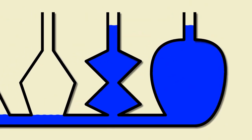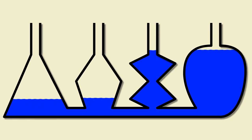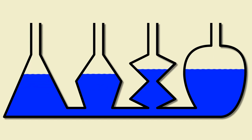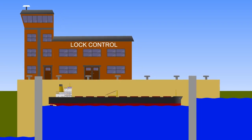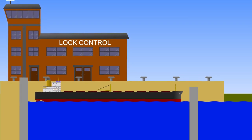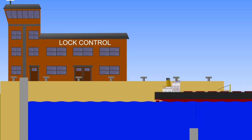In hydrostatics, it's a concept known as communicating vessels. Basically, if you take a series of open containers containing a homogeneous fluid, assuming they're connected together sufficiently below the fluid level, it will stabilise regardless of the shape of the containers. In other words, in a lock, when you open the sluices, the water level on either side of the sluices will stabilise. Once it is level, you can open the gate separating the lock from the internal water and the ship is free to pass through. You've lifted the ship up to the level of the internal water.